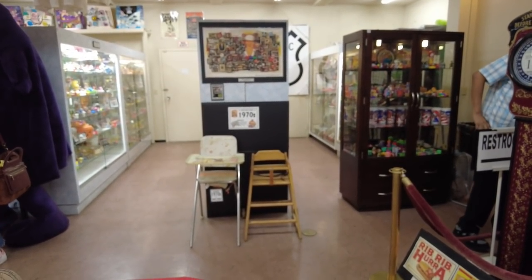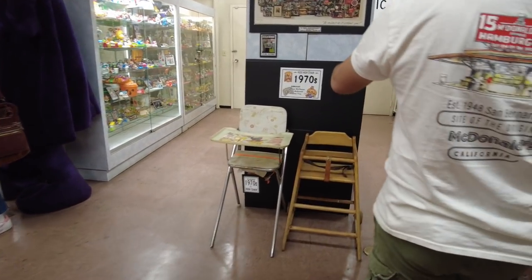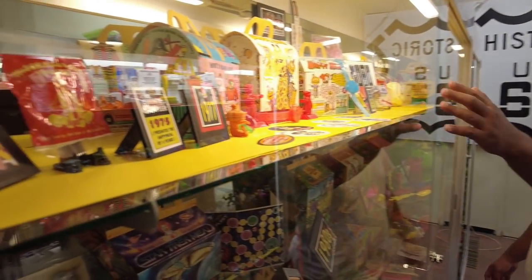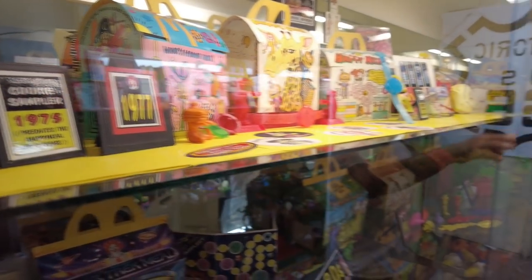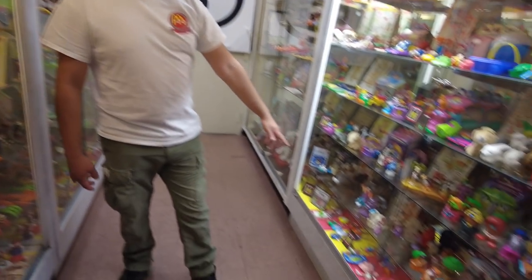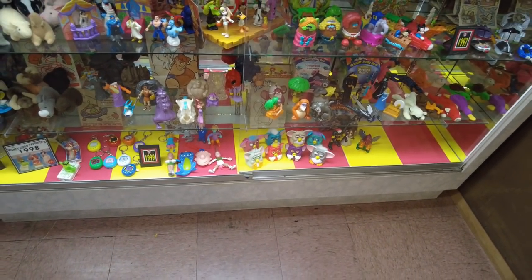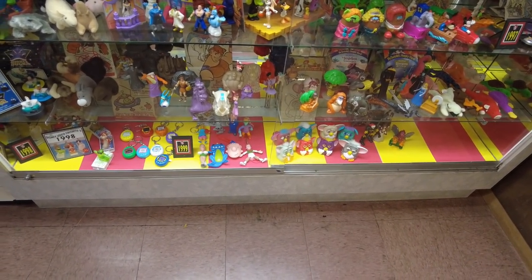I'm recognizing a lot of the 90s stuff over there, like the Doug stuff and the Sonic stuff. I like all that stuff. This is our newest thing, which is the timeline that we added. So it starts with the early prototype, which is very rare. This is from 1977, and it goes all the way to early 1999, due to lack of space. The hardest part was finding the bags and the boxes, because like you said, that was the first thing to go in the trash.